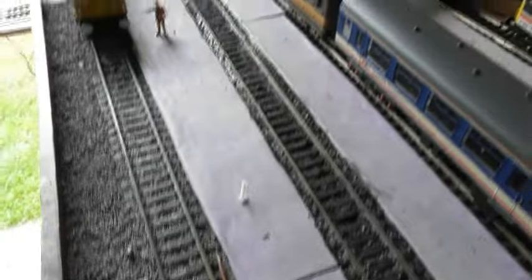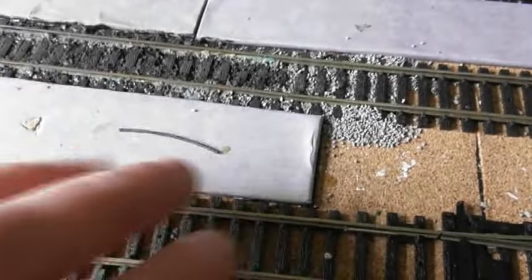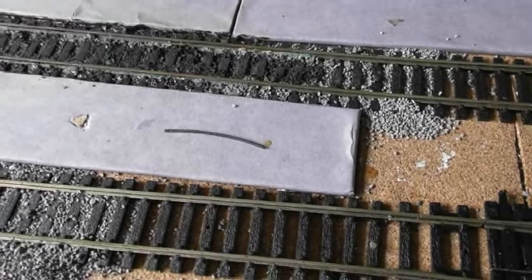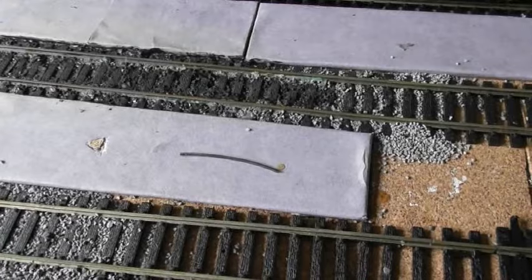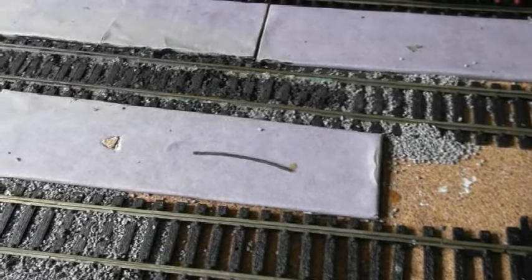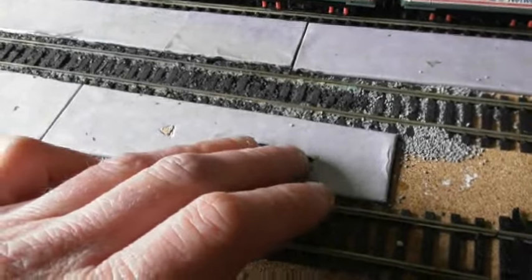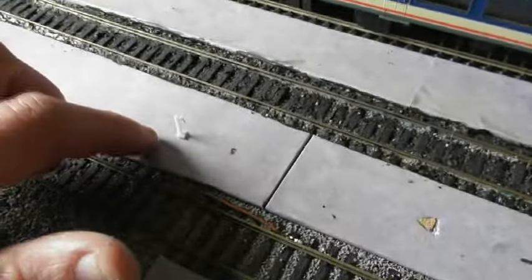It gives you an indication of how small it is. Included with the kit is this piece of rubber which simulates a hose. The rubber is 14 centimetres long, so you can cut it into 4 sections, 3.5 centimetres each in length, and then you would attach that to your standpipe. I would use laser cut kit glue on that, but don't attach it until after you've painted this, and that's the job I'm going to do next.